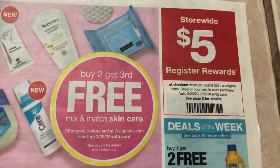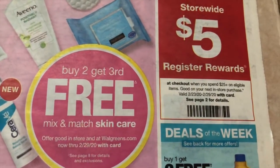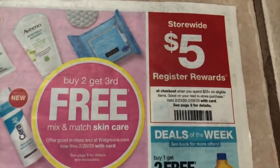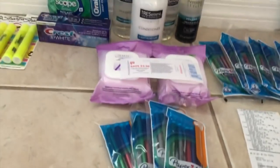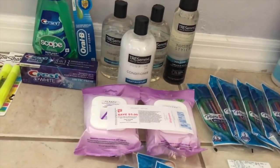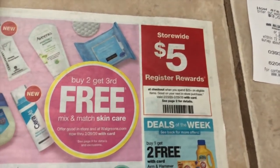So if you only spend $25, try to use this $5 register reward, only $20 will count and you need $25. So again, you need $30 when you go to redeem this if you want to scan this again in the next transaction. So let's say for example, you have this right here. You scanned it and you got back a $5 register reward, but it counts as a Walgreens store coupon. So let's say I was to do this transaction again and use this right here. Let's say this purchase was only $25. I will have to spend $30 if I want to use this $5 register reward and get another $5 register reward back. So hopefully that was clear for you guys.